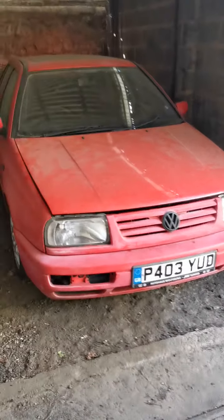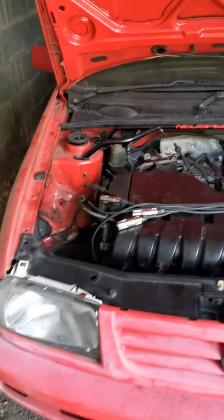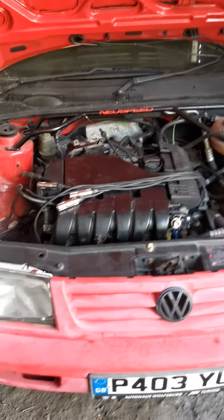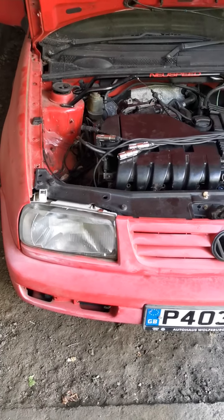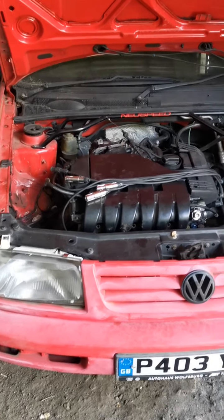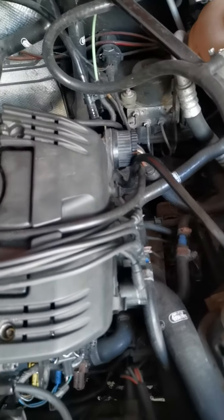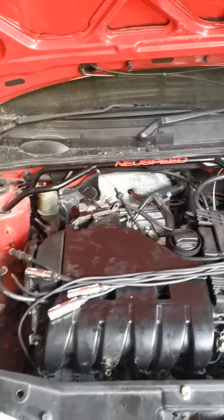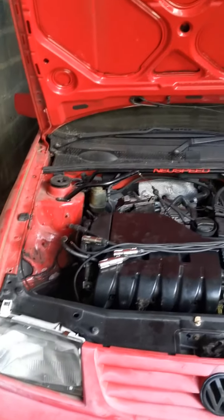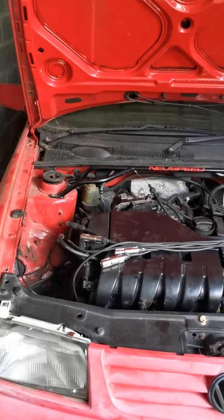Bear with me a minute, I'm just going to open the bonnet. As you guys can see, we have a VR6. It's in a bit of a sorry state at the moment, but I have stripped the inlet manifold off down to the cylinder head just to check a few things over. It's a VR6 automatic, so not the most desirable, but that's not really going to be an issue once I explain something else. It's got a new speed front brace strut. That's pretty much the engine.